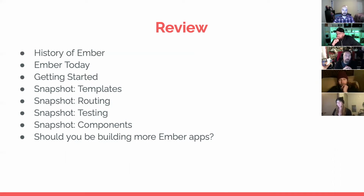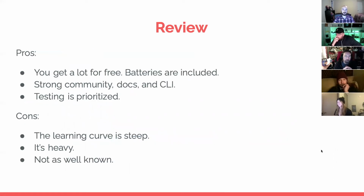Now, we haven't quite yet asked the question, should you be building more Ember apps? And before we do, let's look at these pros and cons with some fresh eyes now that you've actually seen the insides of a quick little Ember app. You get a lot for free, batteries are included. I didn't write a lot of code. A lot of that was boilerplate, a lot of that was generated. I had to write some CSS, I had to write some HTML, but I didn't have to write that much.